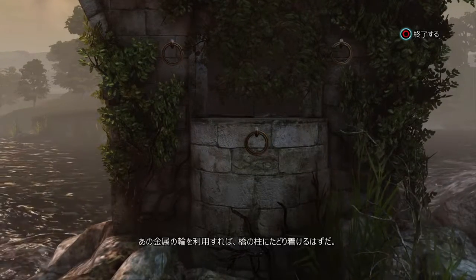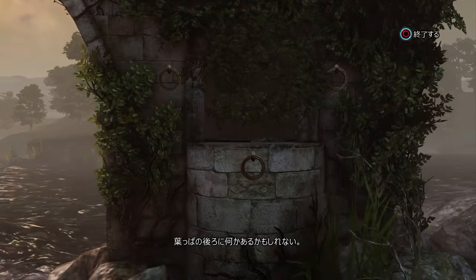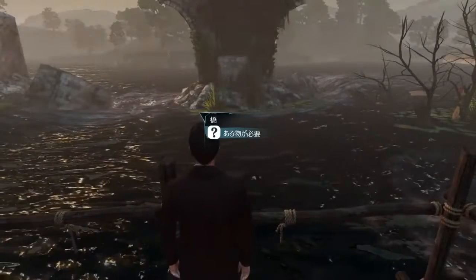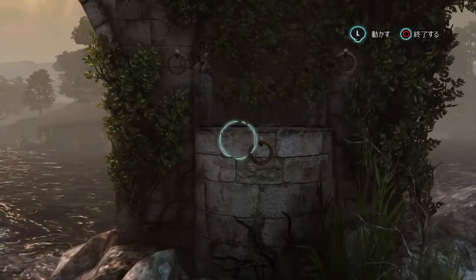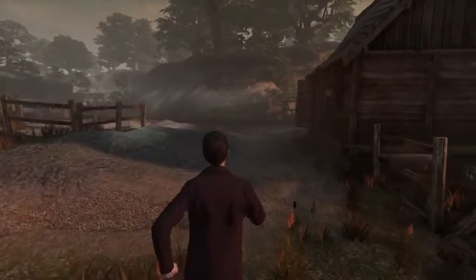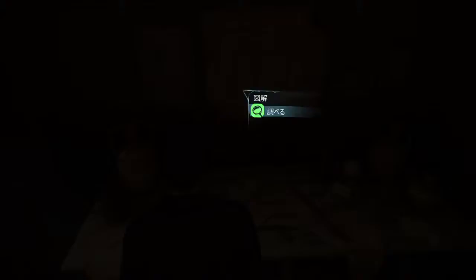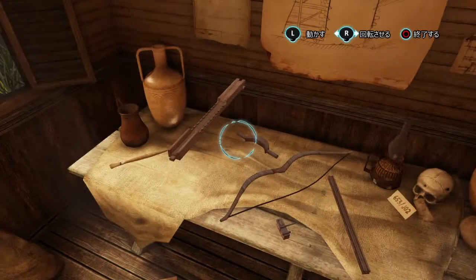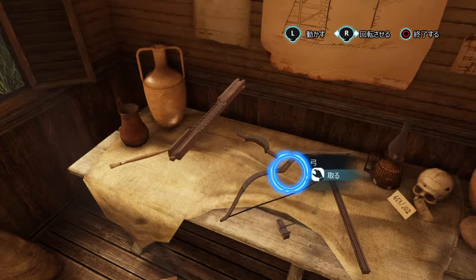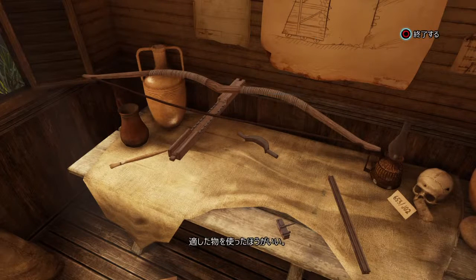We should use these metal rings to help us reach the bridge pillar. There might be something behind these leaves. I have to find a way of getting there. I should use the appropriate object here.